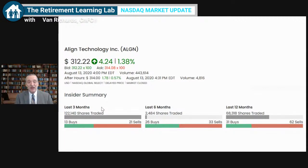In the last 3 months, what we've seen is there's been more sellers than buyers as far as insiders go. And that also goes for the last 6 months. And even in the last 12 months, it's been double. There have been 62 sales and 31 buys in Invisalign over the past year. What that tells me is that we're not the only ones that see that this company possibly is overvalued. There are people that actually work in the company that are seeing the company as overvalued.